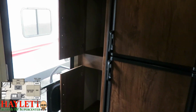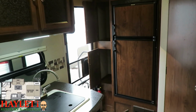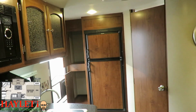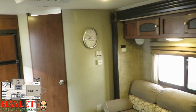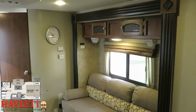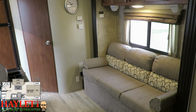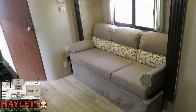Like that pantry right by the door. The refrigerator, I mean, obviously we're going to talk about how the whole RV is travel friendly, but that fridge right by the door. If you want to walk in, grab a drink, hop back out, you don't have to go tracking dirt or anything through the entire RV.